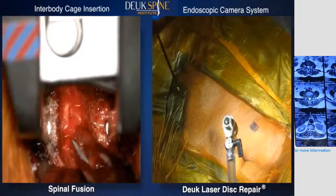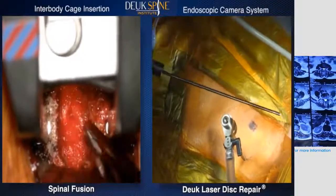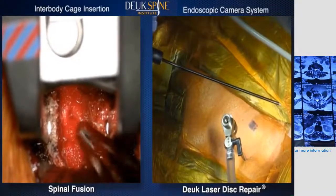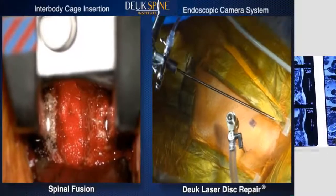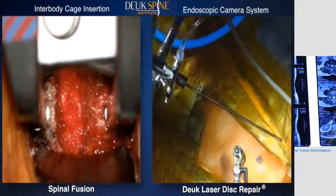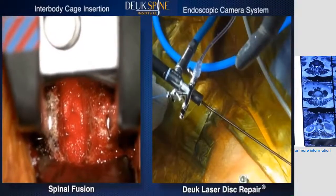The endoscope camera is inserted into the tubular retractor to allow the surgeon to guide the laser inside each symptomatic disc. The fiber optic laser used in the Deuk laser disc repair is manipulated with great accuracy to remove only painful inflammatory tissue from the disc.